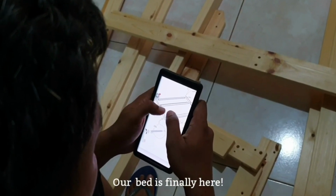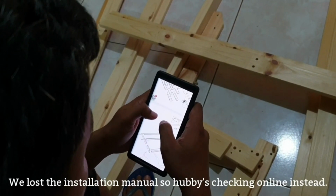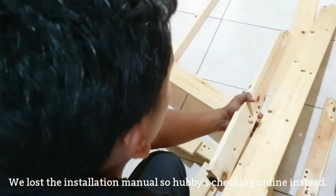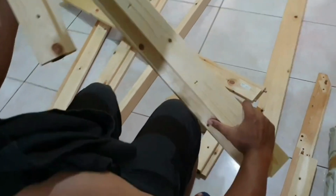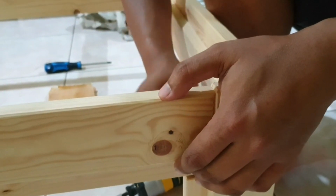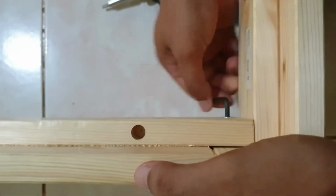Nag-decide na kami agad kung ano ang ipapadala namin sa Philippines. That time, we decided to send our bed to the Philippines because I have a back problem, and so I'm a bit picky when it comes to beds, no? So it took us a while to find that bed, although we bought it from IKEA. And so we said, I really love this bed, let's send this home.